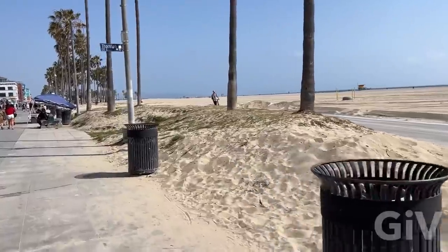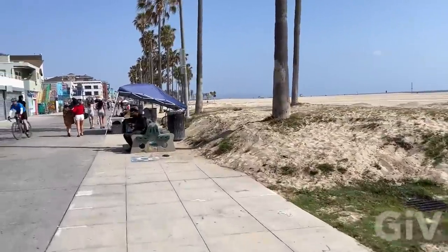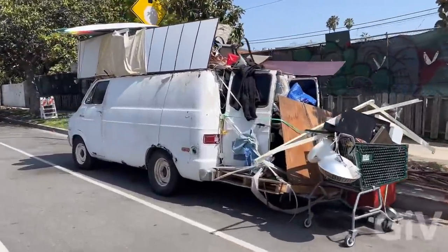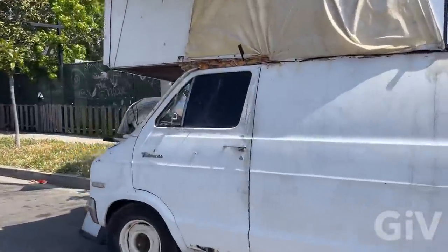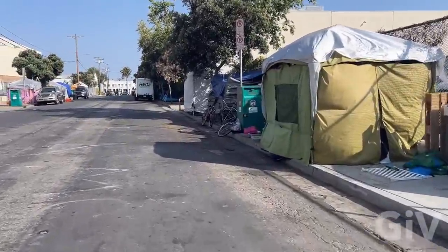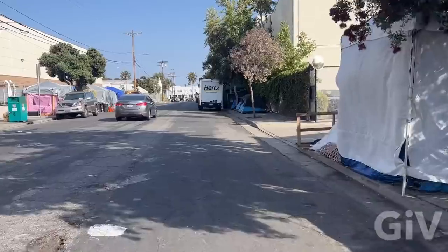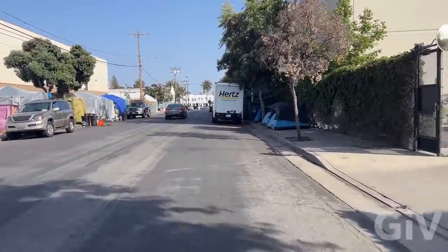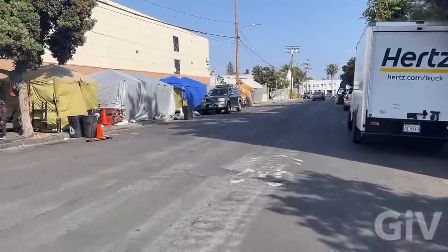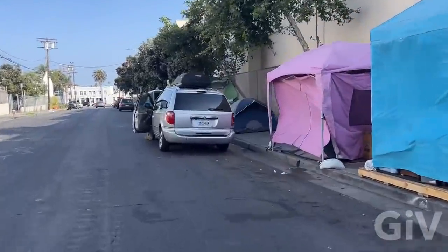This area was filled with tents. And you've probably seen this area in my other videos. This is right behind Gold's Gym. And in the beginning, it looked really, really bad. Now you can see there's a few empty spaces where there's no tents. This used to be all full of tents. Even though there's a lot of tents around, this area looks much better than before.